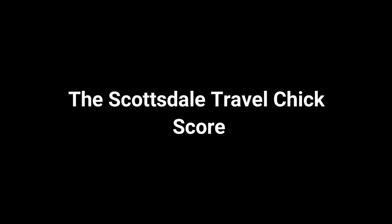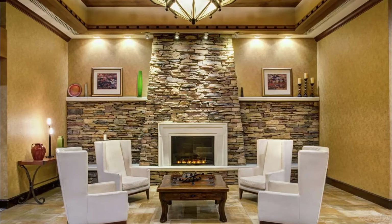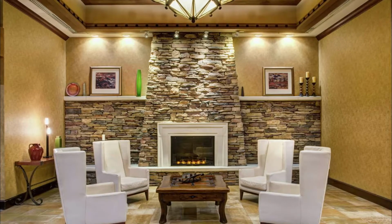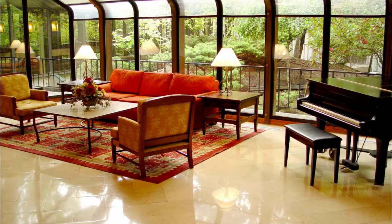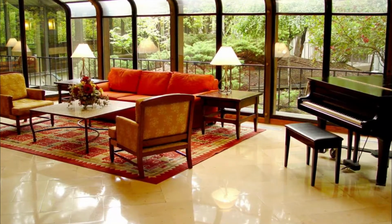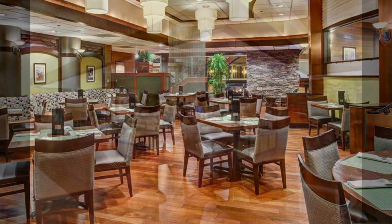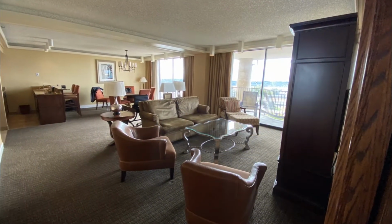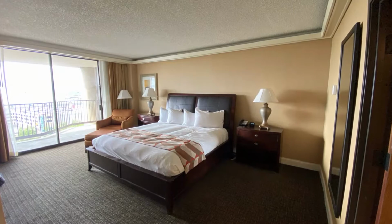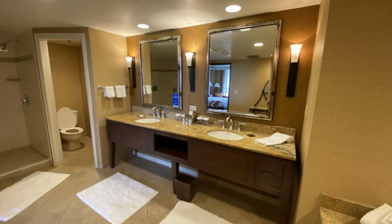Okay, now it's time for the Scottsdale Travel Chick score. Overall, we felt the hotel has done a great job of maintaining an older property. Although it is very close to SeaTac, it has a unique woodsy feel to it with many dining options, nice seating areas, and decent amenities. The room was awesome in terms of size, but the furniture had definitely seen its better days, and the functionality was not up to current hotel standards.